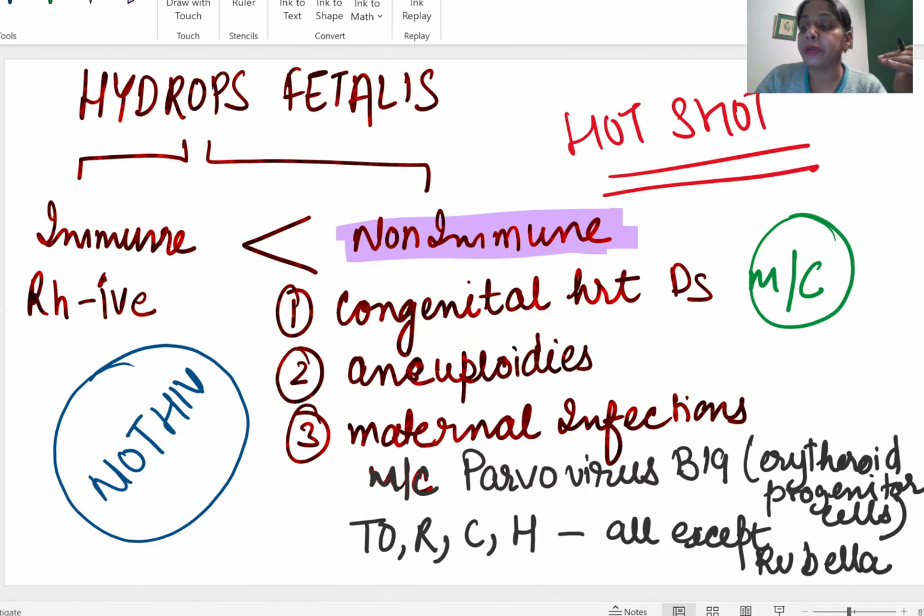So congenital heart disease is the most common cause of non-immune fetal hydrops, right? The other reason is aneuploidies, Down syndrome, Turner syndrome. These aneuploidies are the second most common reason. Third is maternal infections. Why does hydrops occur in maternal infections? I will tell you. Because there are cells which make RBCs. What is their name? Erythroid progenitor cells. What is the name of that cell which makes RBCs in the fetus?